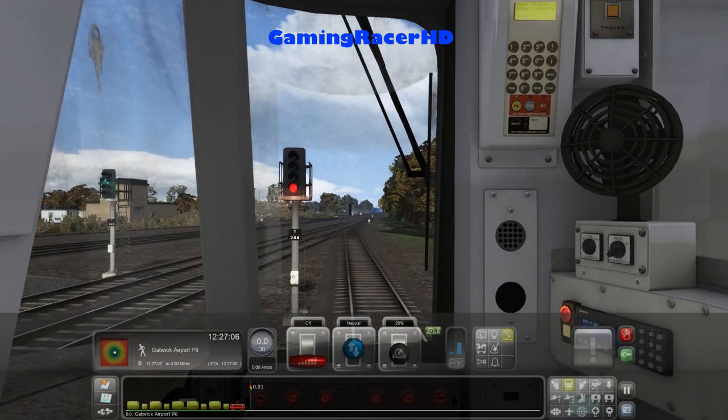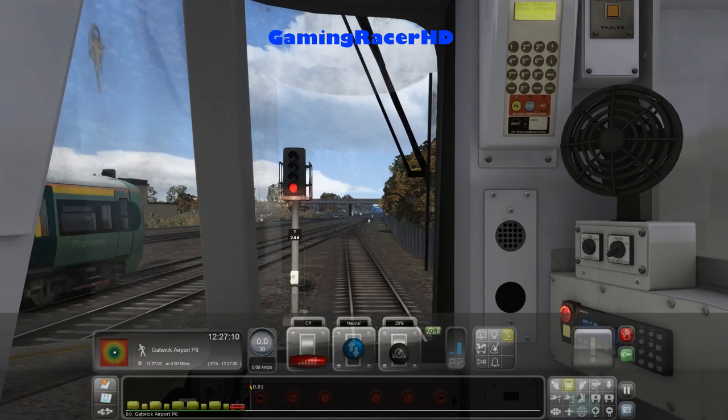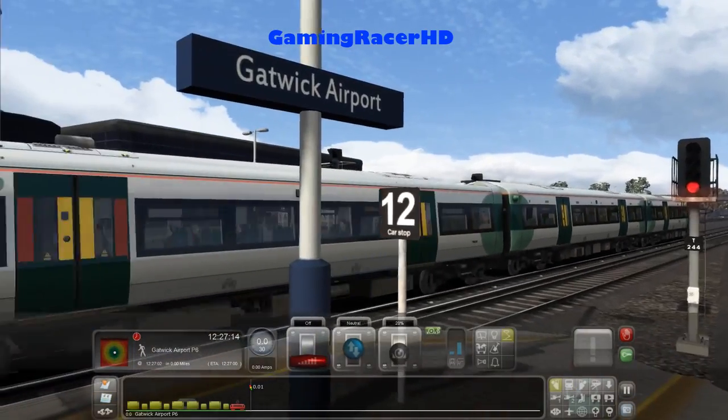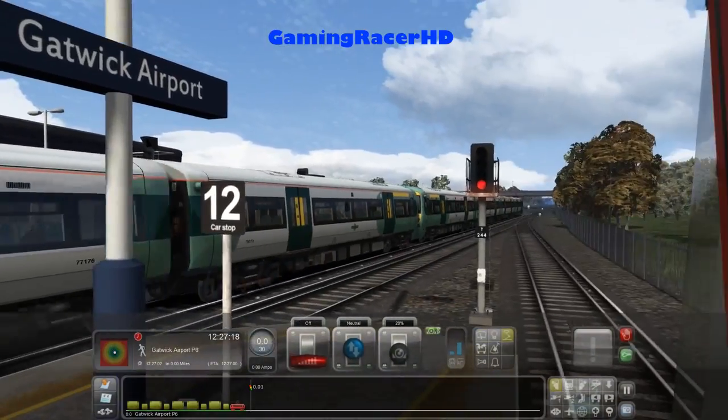Today we're going to be driving a class 442 between Gatwick Airport and London Victoria. Let's open the doors. We are class 377, departing Gatwick Airport, going to London Victoria.